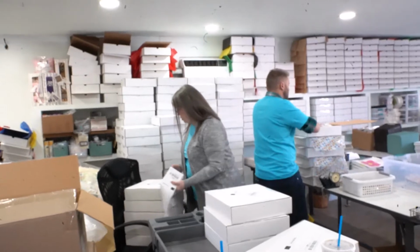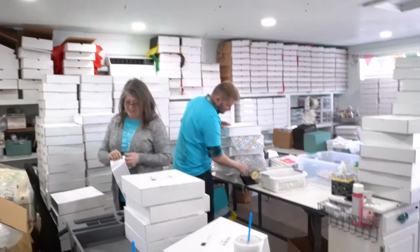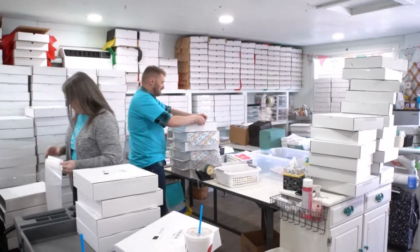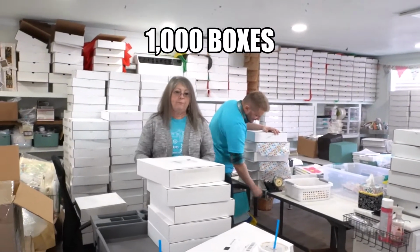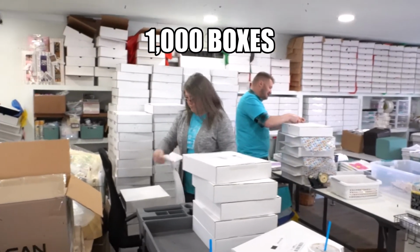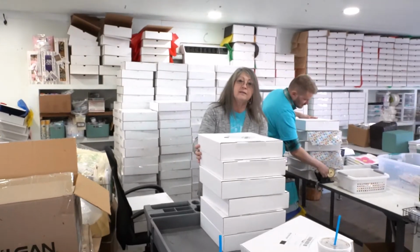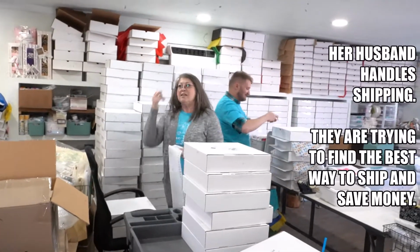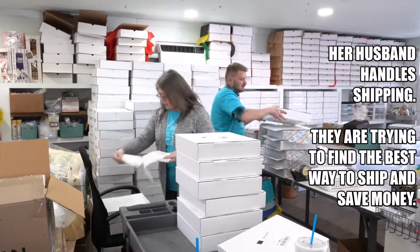They look pretty disorganized, but we can pretty much find anything. No, it looks very organized in my opinion. Yeah, it's really not. So right now it's just the two of you assembling 1,000 boxes. Yep. And my husband's shipping them. And you said he used to work for the post office, so he's handy that way. He's handy that way. He knows the best way to ship things, the cheapest way we can get away with.